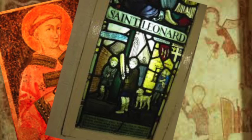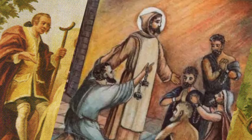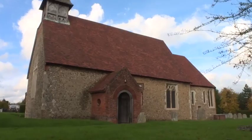His symbol? In art, Leonard holds the chains brought to him by people in gratitude for their freedom. Leonard called people to freedom from the dungeons of despair. When the Normans arrived in Benjo in the 11th century, the first thing they did was build a church dedicated to their favourite saint. It's a great story, isn't it?